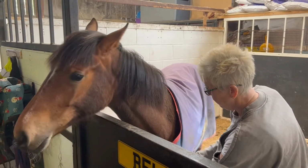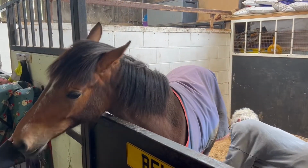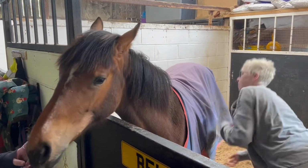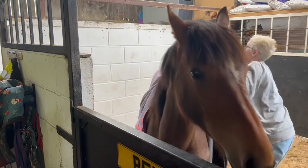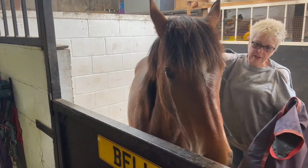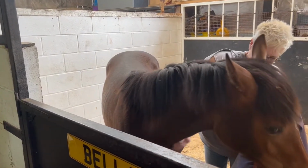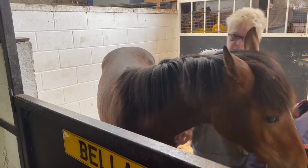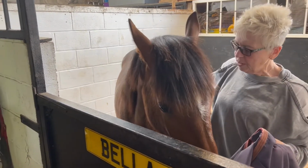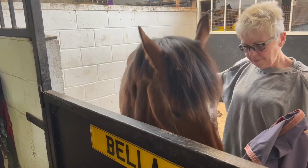Good boy. Bella having her rug taken off. I think she's going to have a bath today, so we'll video that for you guys. See, she's not bothered about having a rug off. She's a good girl now, aren't you, darling? You going to have a bath? Yeah, that needs washing, your rug, doesn't it? I need to put that in the washing machine. Your rugs are hairy. We'll have to check the inside of that one before it goes in the machine.